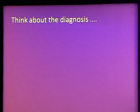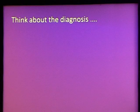The first thing I want to mention is about the diagnosis. I mentioned yesterday that when you think about epilepsy, there are different levels of diagnosis. Is it epilepsy? Yes or no? What is the seizure type? What is the syndrome? And what is the cause? And always think, what is the cause? There must be a cause. Whether you find it or not is a different matter. If you don't think about it, you won't find it.